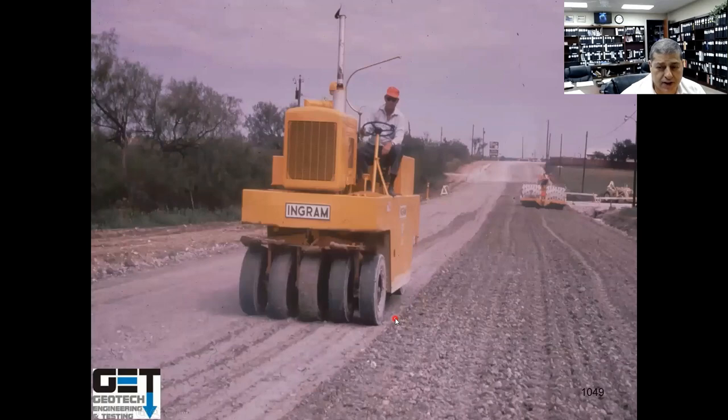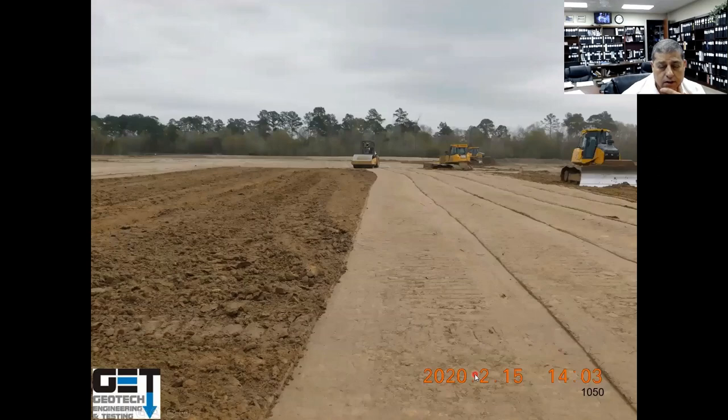It's a good correlation there. You compact that soil with a sheepsfoot roller, and you seal it with a pneumatic roller, so when it rains, water doesn't penetrate the soil. Here's how you seal it. You can see the loose soil here, and here's the sealed soil.